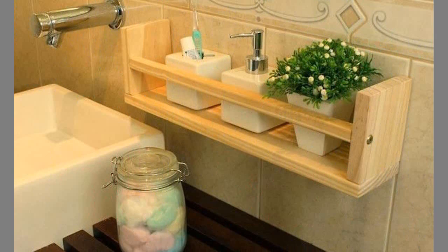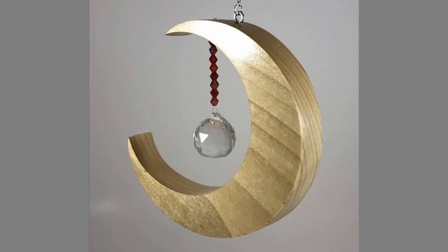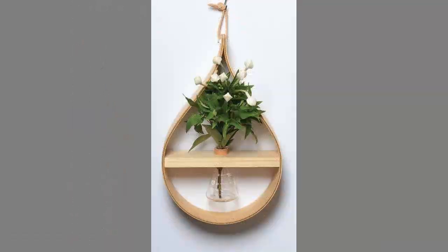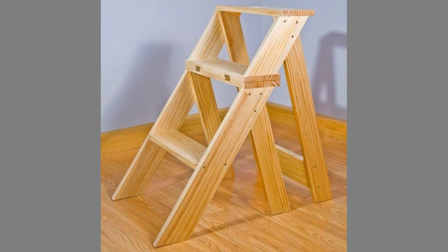This adaptability underscores the idea that simple materials can be transformed into diverse expressions of art. Moreover, the act of creating unique woodworking projects fosters a sense of connection to one's surroundings. As artisans invest time and effort into their creations, they become attuned to the materials and the environment from which they come. This connection enhances the overall experience, imbuing the finished piece with a deeper meaning.